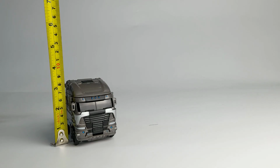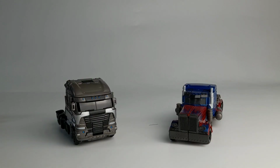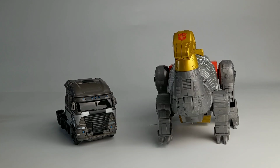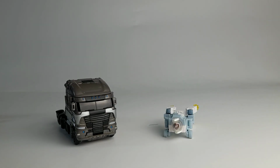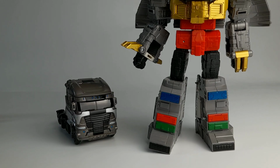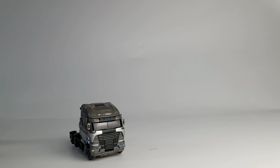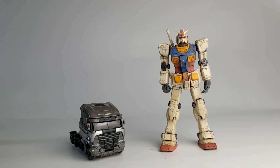Our truck is about 3 inches high. Optimus Prime in truck mode. Starscream in jet mode. Dynamo Sludge. Echo Suit Spike Witwicky. Grimlock in robot mode. And last but not least, our Master Grade RX-78 Gundam.